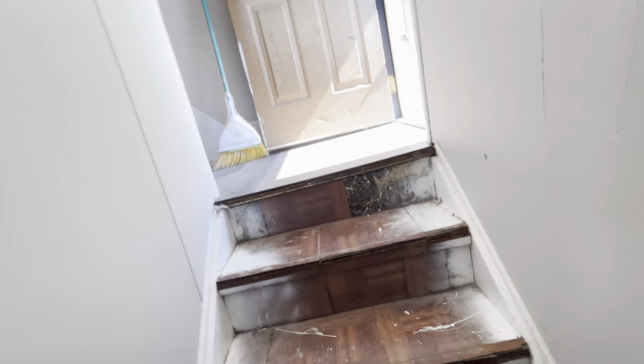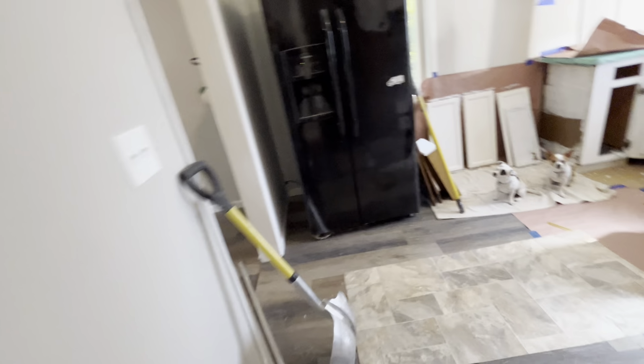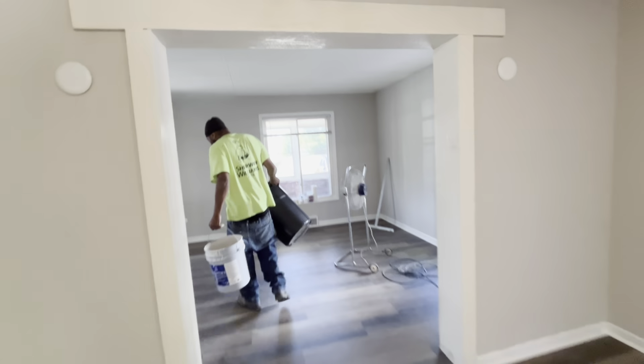Then let's go upstairs because they got a lot done up there too. We really should be done with this next week. We will be done with it next week, so. So let's go over here, upstairs.